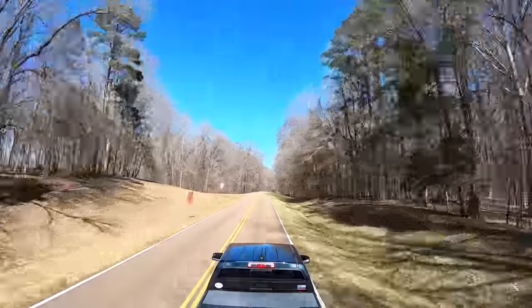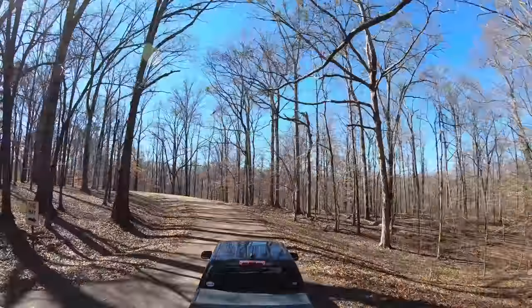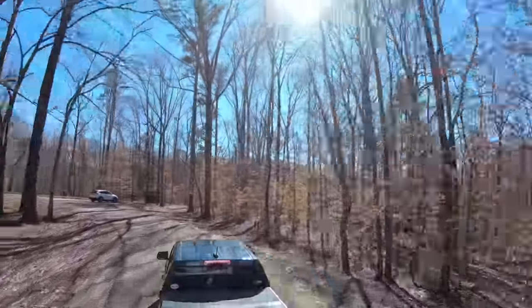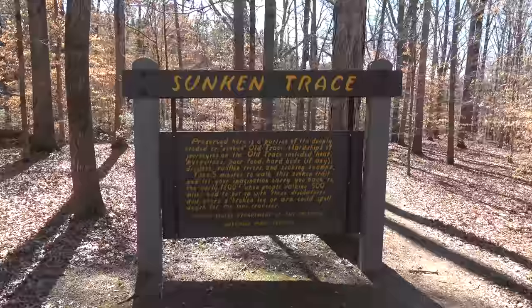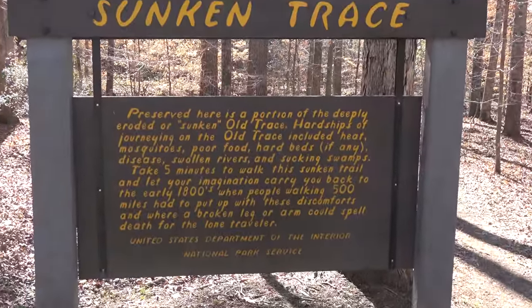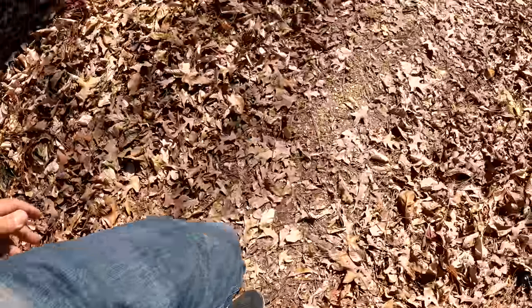Let's stop by the Sunken Trace, eroded by centuries of traffic. It is another one of those places where you can experience the old Natchez Trace the way it used to be. Well, it says there is a 5-minute trail that will take us back in time to the early 1800s. So let's do it. I could have brought my hiking shoes, but I didn't because, I mean, how bad could it possibly be, right?